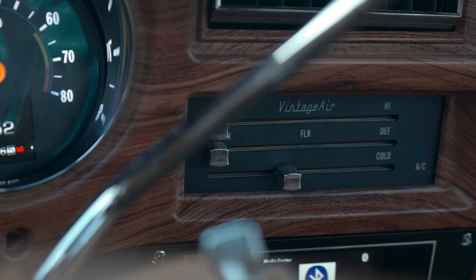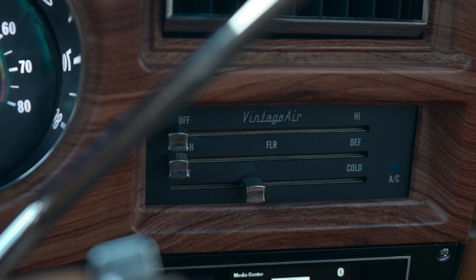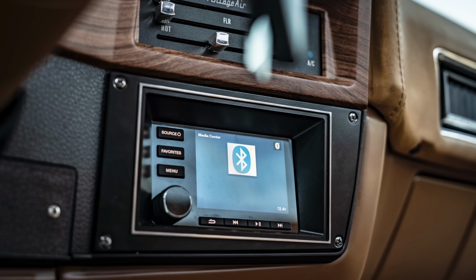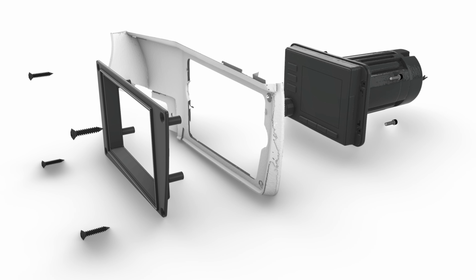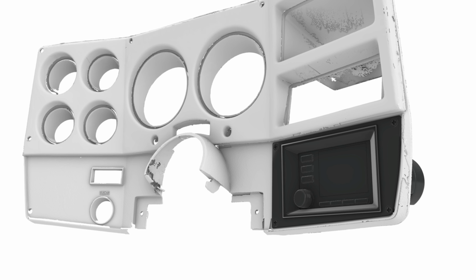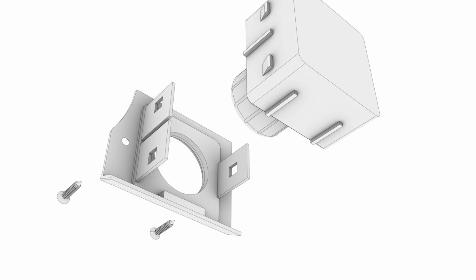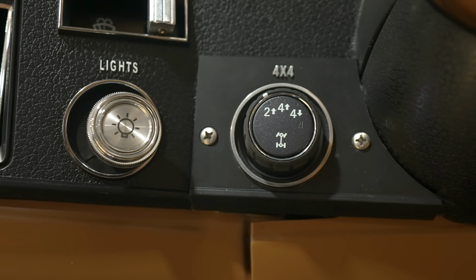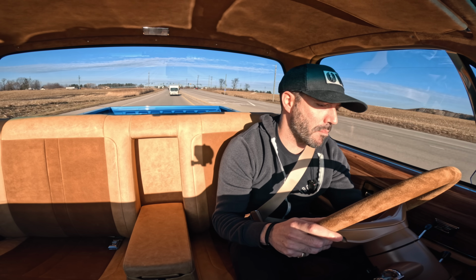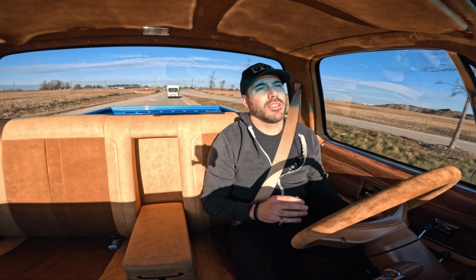Mechanically inside, Vintage Air AC controls, utilizes their Gen 5 AC unit in it now. Below it is our standard Legend package. So Kicker head unit tied into our billet bezel that lands right in the factory proportions of the stock dash. Our 4x4 rotary switch is on my left right here. Again, doesn't disrupt any of the factory dash proportions and tucks right in there. So on the fly, two-wheel drive, boom, four-wheel drive. Back in two. That's the beauty of this thing.